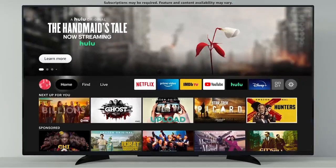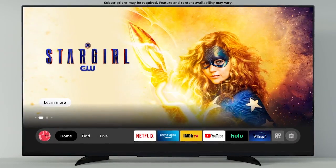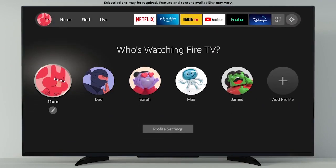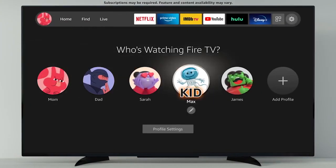Yeah, now speaking of the home screen, it also has personalized recommendations and recently used apps. You can scroll up from the main menu to find featured TV shows and movies. Amazon also now lets you create up to 6 profiles. This is different from Roku, and the reason why Amazon can do this is because they are both providing a streaming device and they are a streaming service. Selecting your profile gives access to personalized apps, your watch list, preferences, and settings. Parents can set up kids' profiles with Amazon Kids to filter out non-kid-friendly content.